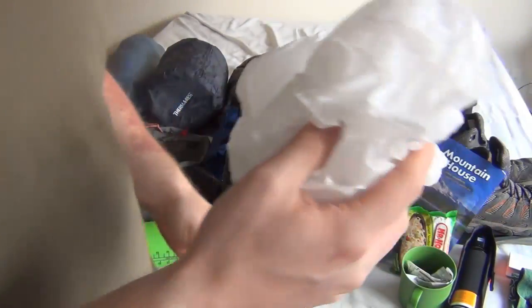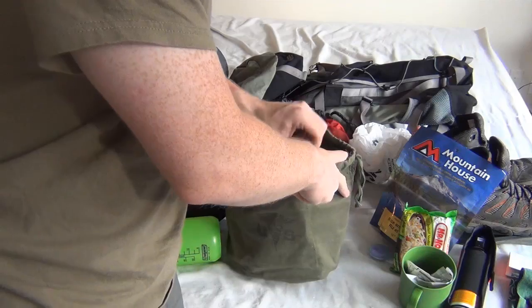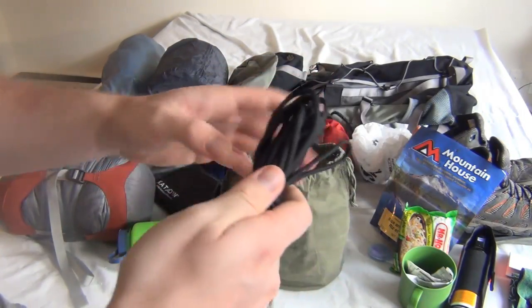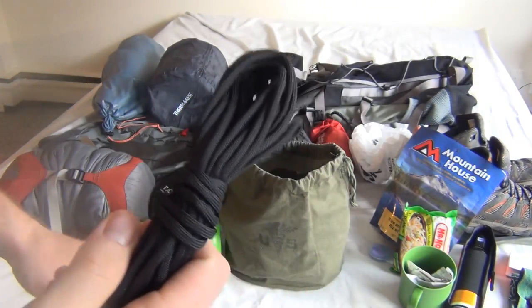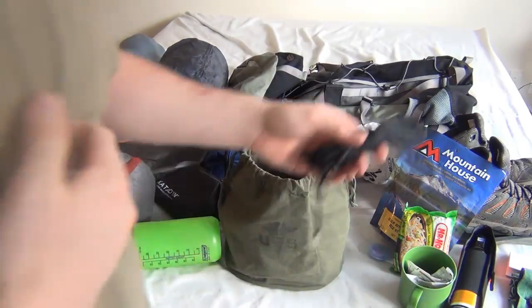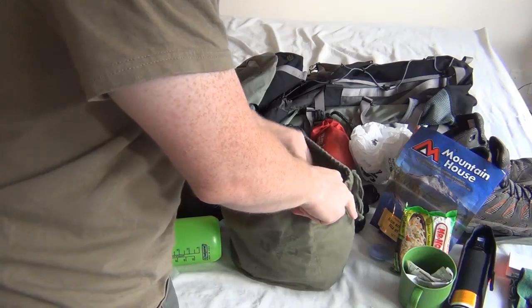I got a plastic bag here. Plastic bags are pretty self-explanatory. What else do I got? Got some 550 cord in here, just wadded up. There's probably only 20 feet or something here. But in case we need to tie up our food in the tree, if there's no box to protect it from the animals, I got some cordage here. I got a little bit more cordage elsewhere, but yeah, I just threw that in.